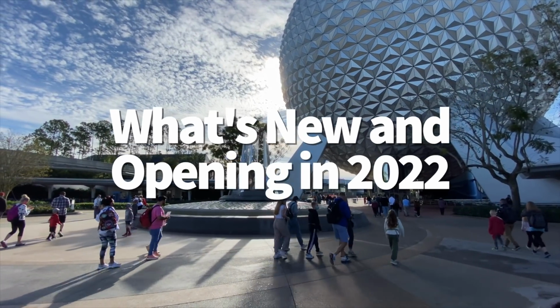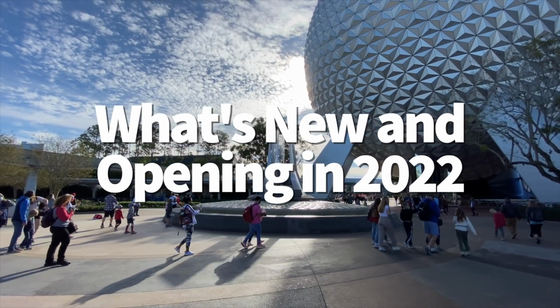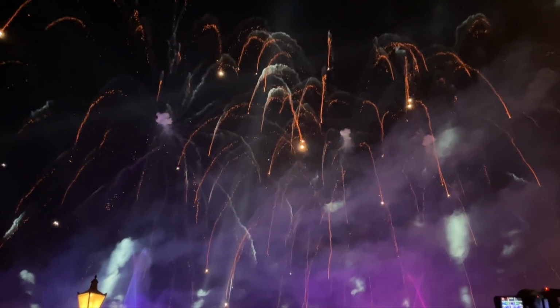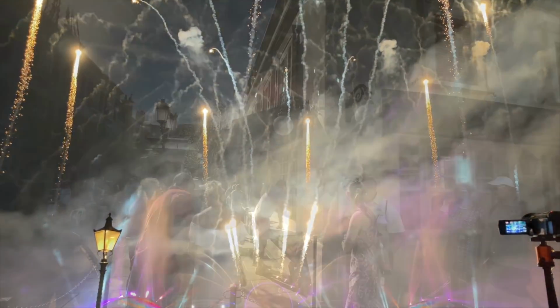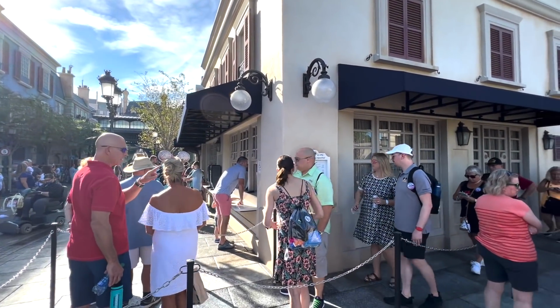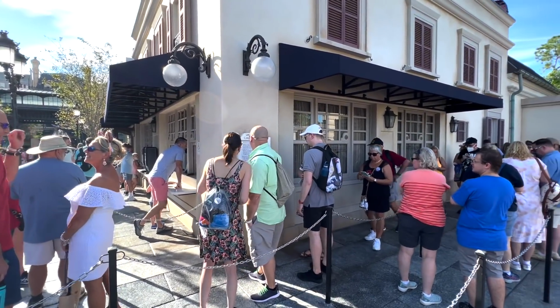Number 1, what's new and opening in Epcot in 2022? Well, Epcot's undergoing a lot of changes lately, and that's going to impact the way you navigate the park this year. And it'll be different each season of the year, actually, because Epcot's going to change a lot.